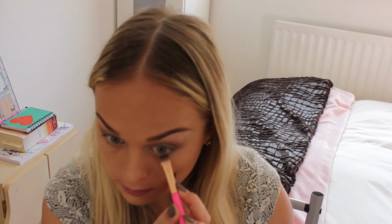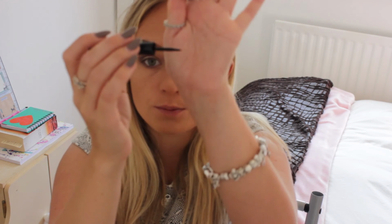Then I'm going to take the fat brush again, and I'll probably just use whatever's left on the brush to skim down over the lower lash line. I'm then going in with this Rimmel Exaggerate eyeliner. This is in the colour black, and it's a really, really good liquid eyeliner. Now normally I don't usually use liquid eyeliner, but this is really good. It's so precise, the nib of it, and it's really easy to use.